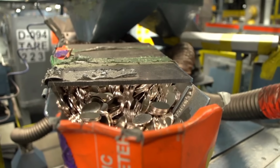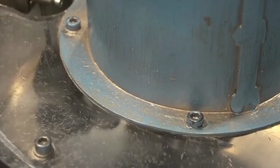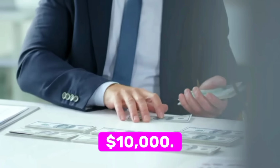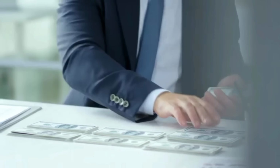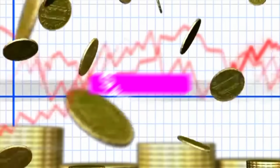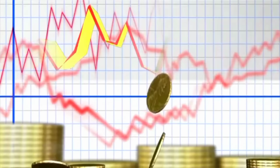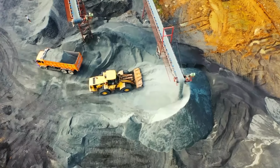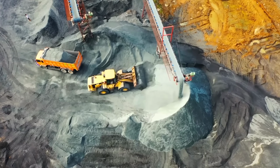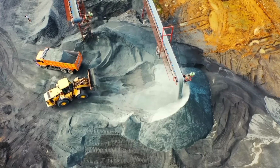The estimated value of a 1944 steel wheat penny in average condition is around $10,000. However, if you are lucky enough to find one in mint state, its value could soar up to an astonishing $408,000. The condition of the coin plays a vital role in determining its worth, with mint state specimens commanding the highest prices due to their pristine and untouched condition.